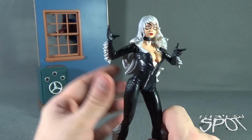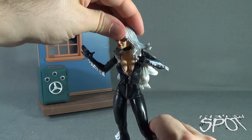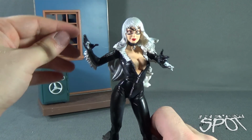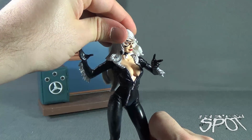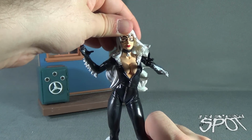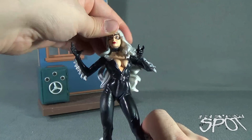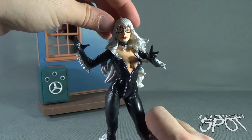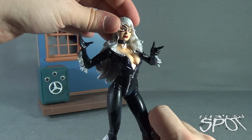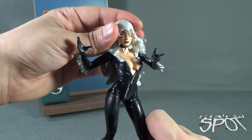Her hair is basically telling you you can only display it this way. When you start twisting any which way, you can see the hair fights back. It says, no, it will not. I will not let you turn the head. No way, Jose, is what it would say. And then I think twisting it too much, you're adding just stress to the head. I'm just going to leave it. But it does make the head also a little bit on the loose side too. My particular Black Cat's got a bit of a loose head here.